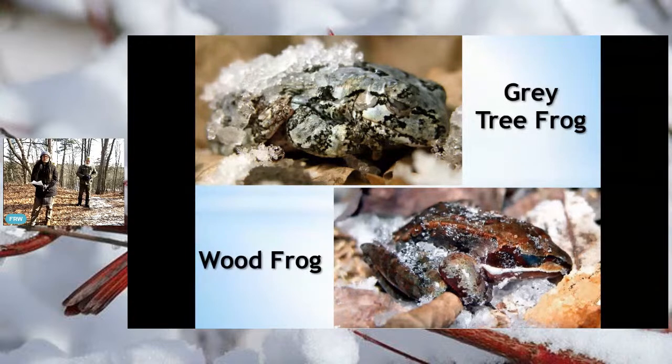Undergoing several cycles of freezing and thawing as the temperatures rise and fall. And when the weather warms, these frogs can actually thaw out, sometimes in as little as a day, and emerge their chorus, which essentially signals the start of our Canadian spring. And one interesting fact about these frogs is that scientists are actually learning more and more about how the wood frog and the gray tree frog can tolerate winter in hopes of one day improving organ transplants for humans.